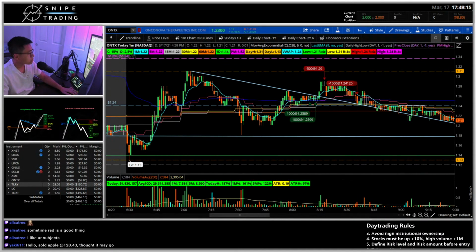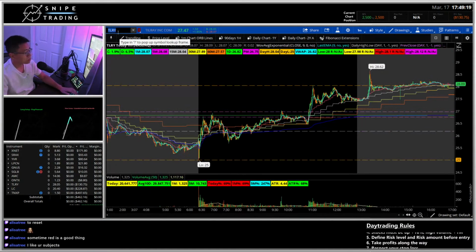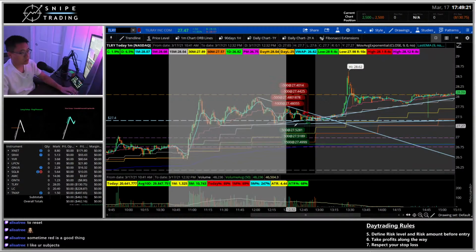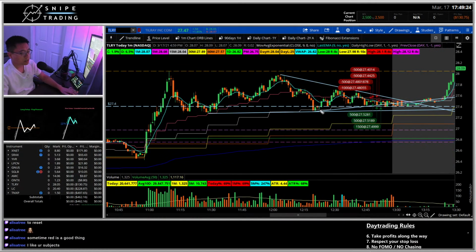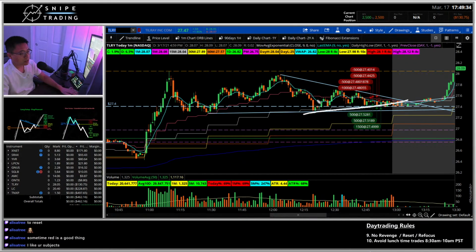Next trade was a bigger loss on TLRY. TLRY was just looking for a fade towards the hourly. So you can see it was starting to get weak here, basing around this area. I was looking for a break of this trend line.